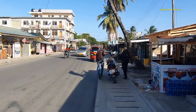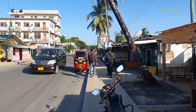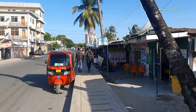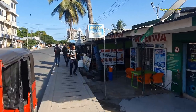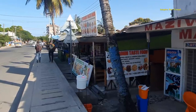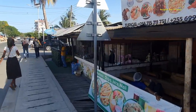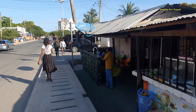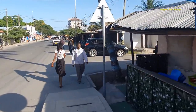So this is another side. We're walking back literally the other direction from where we were walking before. And one of the things you'll notice on this street, there is more restaurants again. Okay, you can see we're coming up. Various foods are sold here. And so I'm liking what I'm seeing in Makumbusho, guys, definitely.